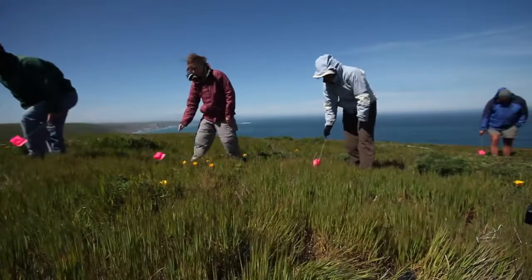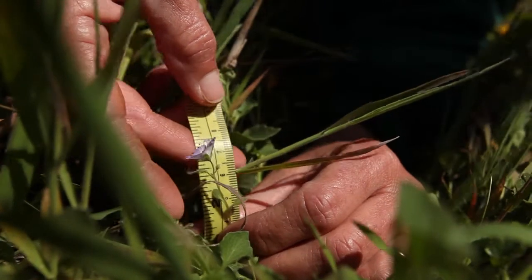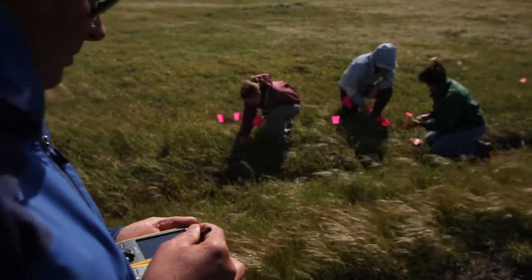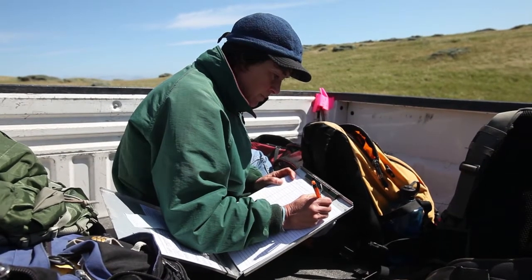And when we find the plant, we measure it. We take a coordinate with a GPS unit so that we know where that plant was, so we can come back next year and look to see, did its seeds germinate next year? Are there more plants next year?